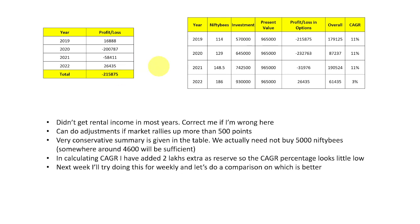Now we are going to calculate CAGR based on our total investment. That is, we have invested in Nifty Bees as well as the selling of ATM call options. So you can see in January 2019, Nifty Bees was trading at 114. So at that time, to buy 5,000 quantity, you would have required 5,70,000.